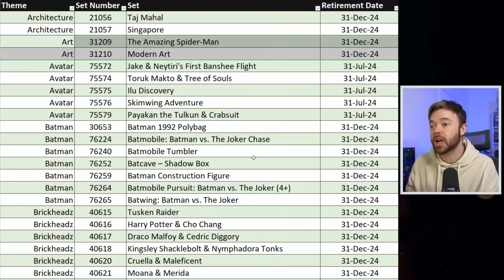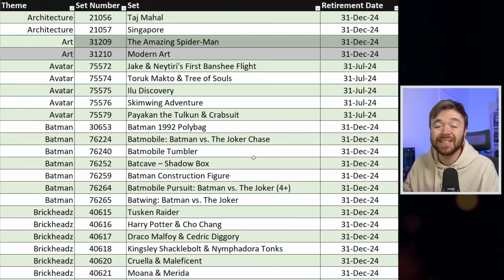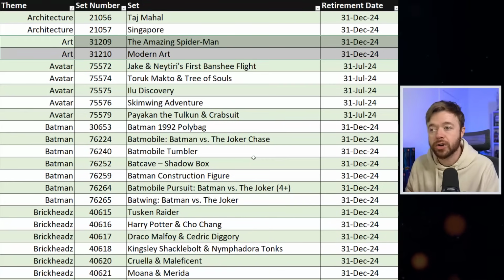So next up, we have LEGO art. This is the second theme we're looking at here, and we have 2 LEGO art sets retiring in 2024. We have the Amazing Spider-Man, and then we have the modern art set as well.